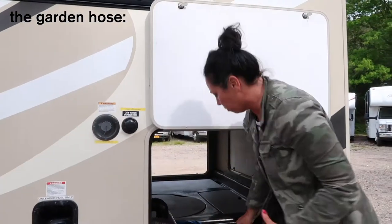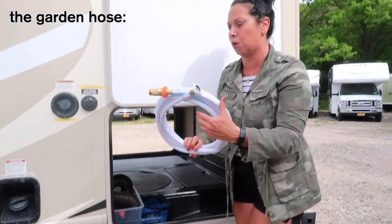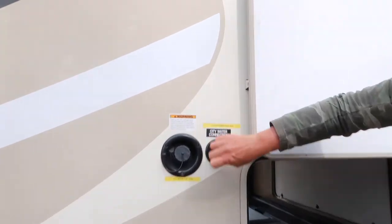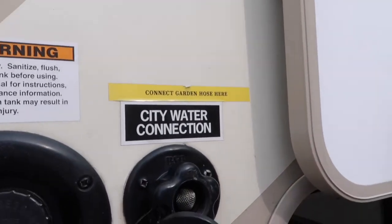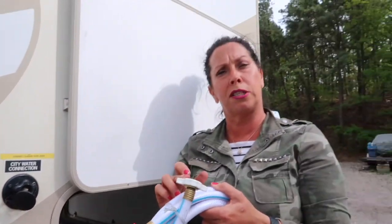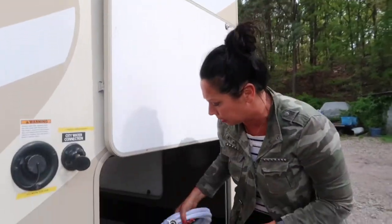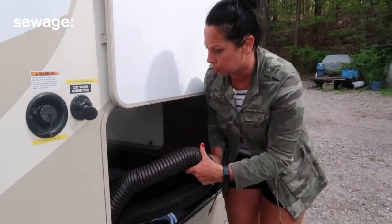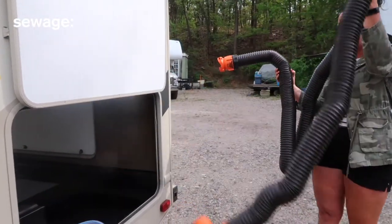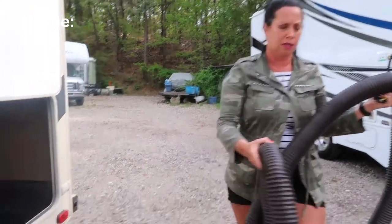Second thing, garden hose. I provided you with a garden hose. Connect garden hose here, really simple. When you get to the campground, you'll connect this connection right there and the other side to the water tap and turn it on. Easy. Sewer hose. So now we're getting to a campground and we gotta connect the sewer, right?